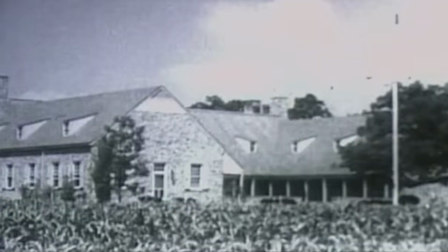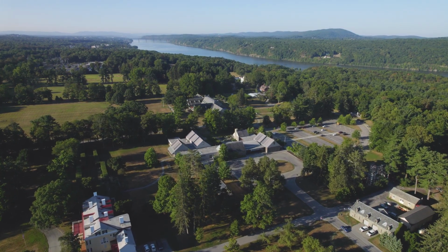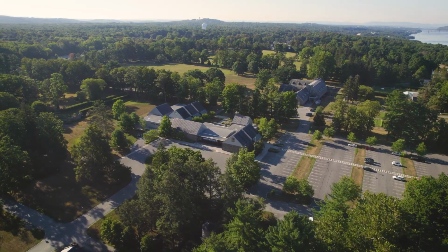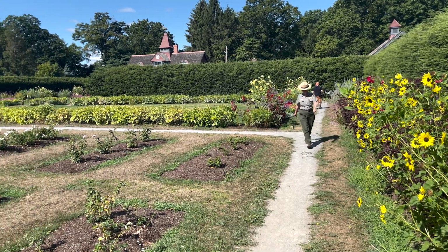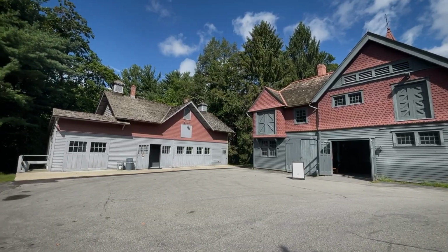In 1941, Roosevelt dedicated his papers and a new building to house them on the estate as the Franklin D. Roosevelt Presidential Library and Museum. Since 1946, the National Park Service has administered the estate as a National Historic Site, which is open to the public. The National Park Service works to protect and maintain the sites, the grounds, gardens, houses, and all the buildings that are part of the estate, such as the stables and the ice houses.